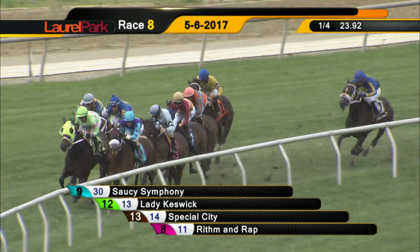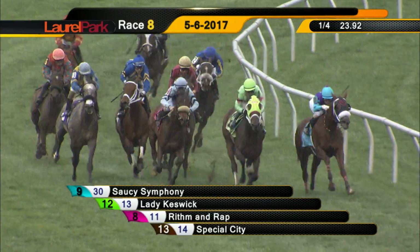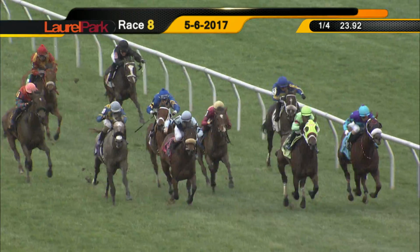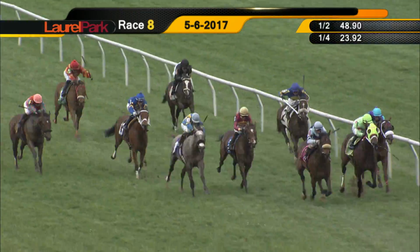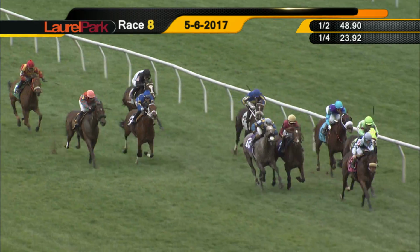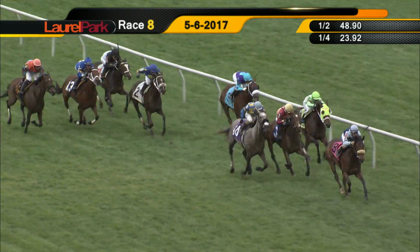They're coming to the top of the stretch, more than a quarter of a mile into the second wire. Saucy Symphony is put to a drive down to the inside from Lady Keswick. And here is Rhythm and Rap trying to roll on the outside along with Dorothy from Dublin. And Howe is racing fifth with a furlong to go, now advancing to fourth. But here's Rhythm and Rap getting away. Rhythm and Rap just in front now from Howe by 2 lengths.